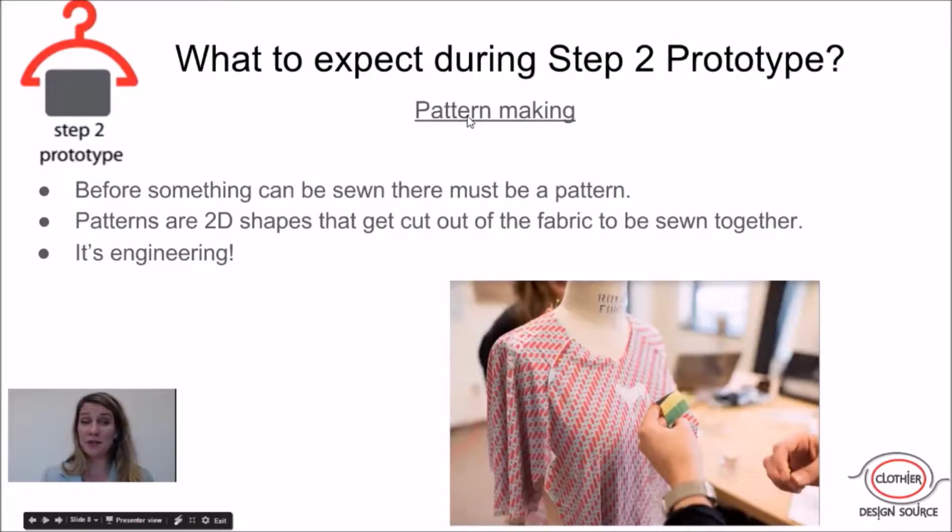So the first thing that happens during prototyping is we take your drawing and the fabrics that you've chosen, and we send that into our pattern making department, and they create a pattern for your garment. A pattern to us is the 2D shape that we cut out of the fabric that will be sewn together. It's essentially engineering. It's pattern engineering, and it's impossible to get a prototype made without having a pattern made first, because that is what will be cut out, that gets sewn together.